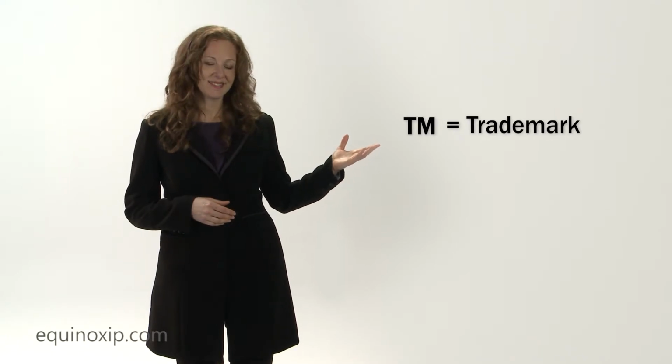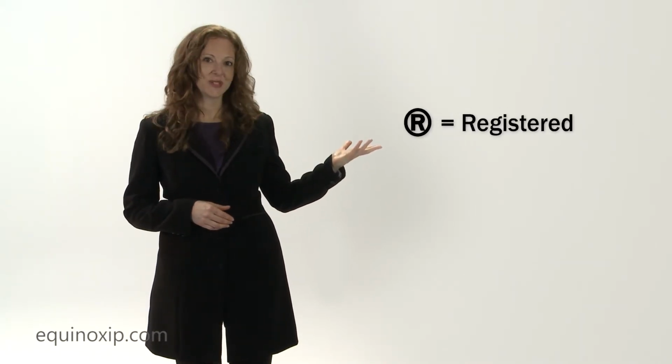When your trademark is filed, you can affix the appropriate abbreviation TM for trademark. When your trademark is officially registered, you can affix the appropriate abbreviation R for registered. Your agency is the best advisor to guide you in your journey.